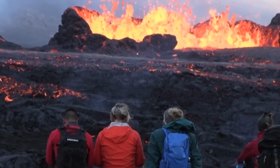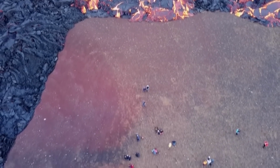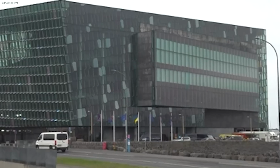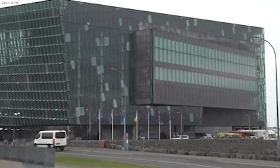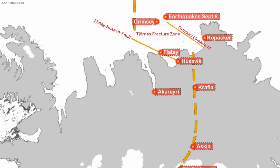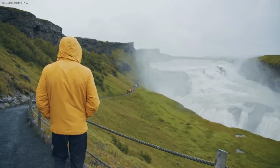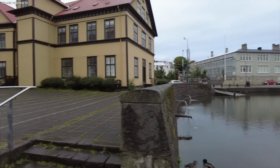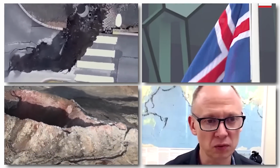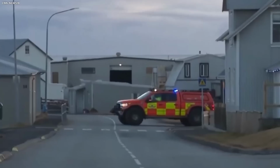Finally, there is an emphasis on sustainable and responsible tourism in response to these geological phenomena. With the increase in visitors drawn to Iceland's unique landscapes, authorities are working to ensure that tourism activities do not negatively impact these sensitive geological sites. This involves regulating access to certain areas, promoting eco-friendly tourism practices, and educating visitors about the importance of preserving these natural wonders.